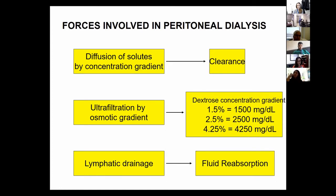In addition, besides fluid being put into the peritoneal cavity by these osmotic forces, there's actually fluid being removed at the same time. There's some reabsorption of fluid back into the body via lymphatics. So that obviously will be working against your ultrafiltration to the extent that you're reabsorbing some of that fluid with lymphatic drainage.